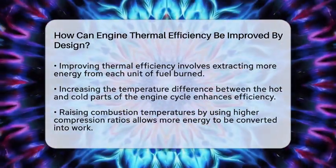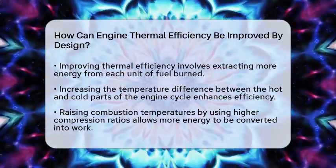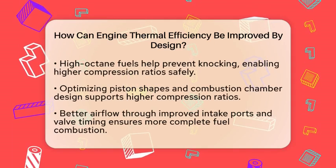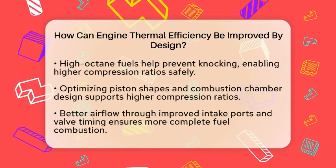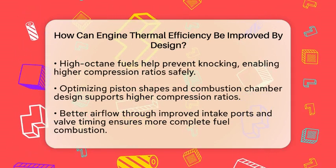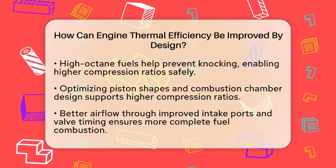To do this safely, engines use higher compression ratios, which compress the fuel-air mixture more before ignition. But there's a limit because too high compression can cause knocking, where the fuel ignites prematurely. Using high-octane fuels helps prevent knocking and allows for higher compression ratios, leading to better efficiency.